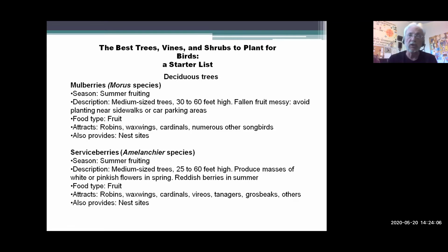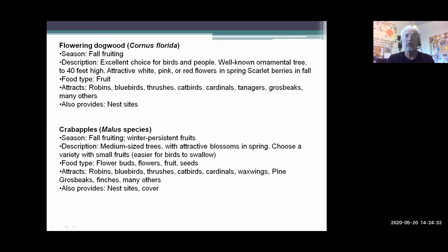So we have mulberries, we have serviceberries. You can see some of the birds are similar with these. They both have fruits. The descriptions are there for you, the heights. As I said, all of this will be in the notes that I have available that you can ask for from Learn Quebec afterwards, so I won't go through them in great detail. Flowering dogwood tells you the season for them. Another fruit. Robins, bluebirds, thrushes, catbirds, cardinals, tanagers, grosbeaks, many others. It is also a nesting possibility in dogwood.